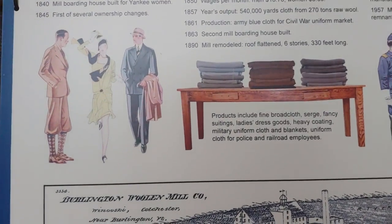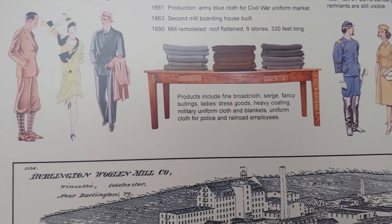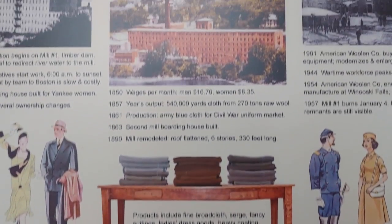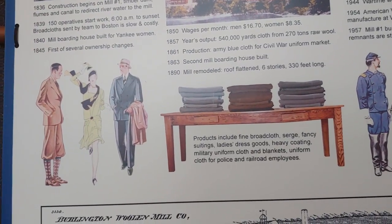In 1850, wages per month, men $16.70, and women half that, $8.35. Egads. Wow. Wow.